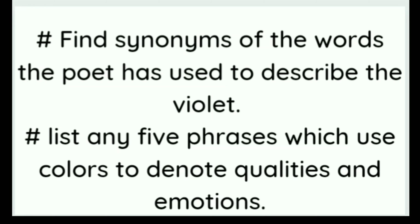Now it's time for an activity. So here we have two questions. Number 1, find synonyms of the words the poet has used to describe the violet. Second, list any 5 phrases which use color to denote qualities and emotions.